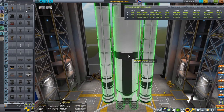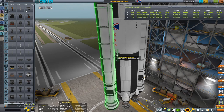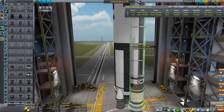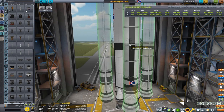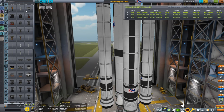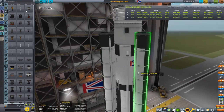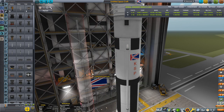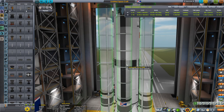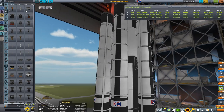Well, this is Kerbal Space Program. So, when in doubt, come on, grab that part, please. There we go. More boosters. Let's go with 4 instead of 2. Now what are we looking at? Don't know if 4 is going to be enough. 6. 6 boosters.